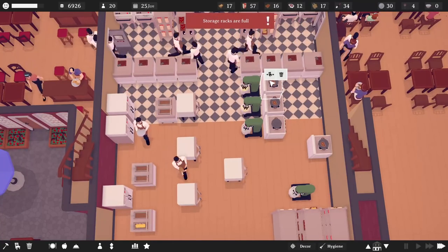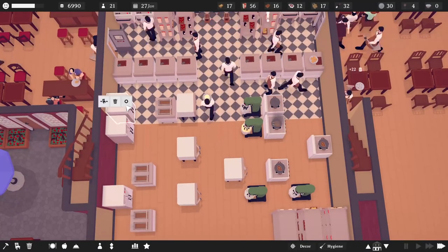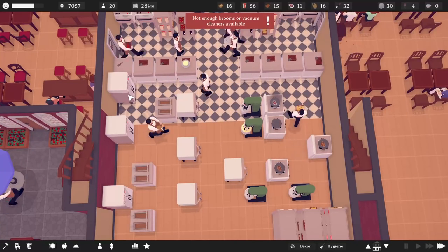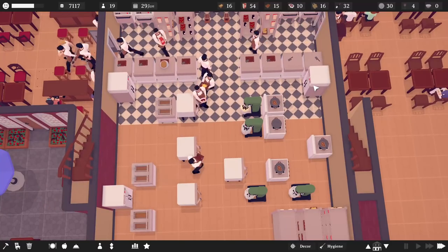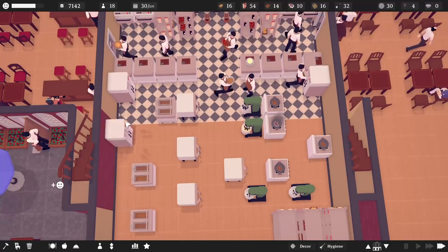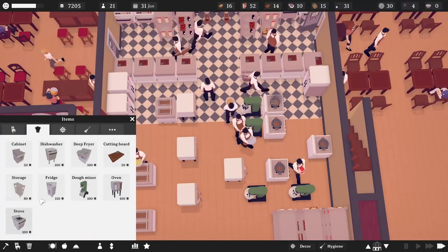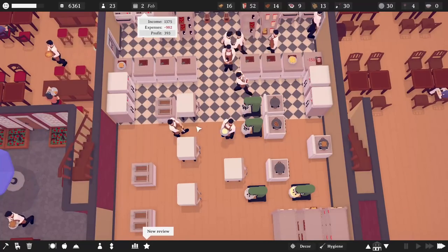Now we're going to configure this very differently behind, because now I want to make sure that I have a little bit of everything, so I'm going to pretty much create a mirror image on both sides right now. So we'll have a refrigerator here. We'll have a refrigerator here. So we're going to have two refrigerators on both sides. We're going to buy another one. There we go.